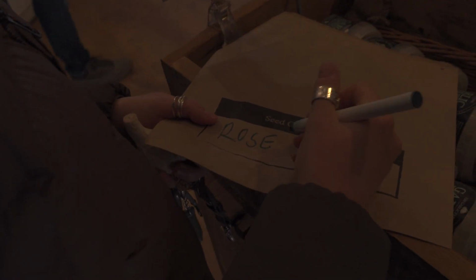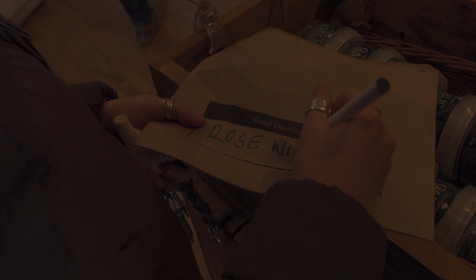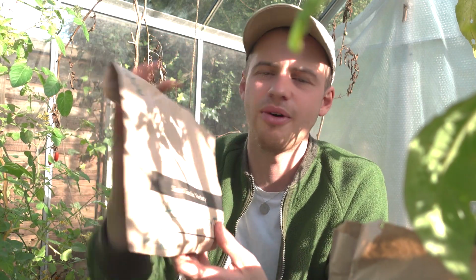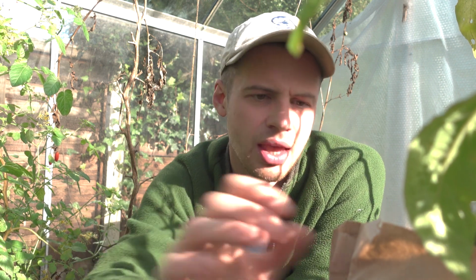So that being said, we have 3 varieties here. We got this one which is called Rhapsody White, which I think is a cultivar that is crossed with a sort of Chinese garlic, so it is really early producing, so we should be getting bulbs quite early on in the season next year, early summer.